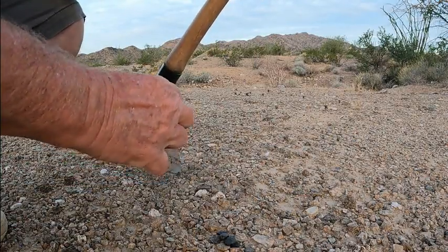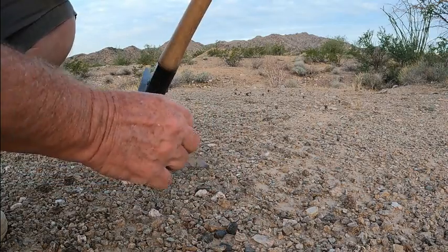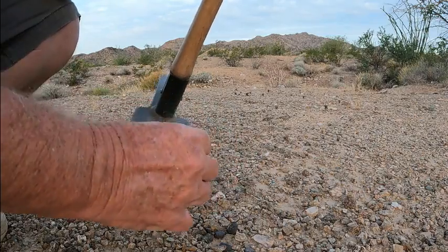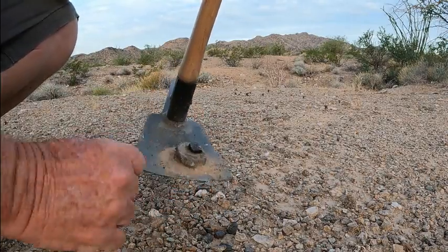So, these are hematites. This is magnetite. That one sticks pretty good. Some people think these might be meteorites. Just a piece of magnetite.